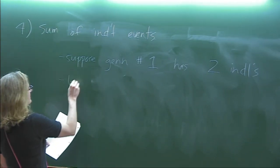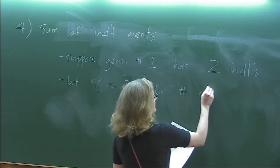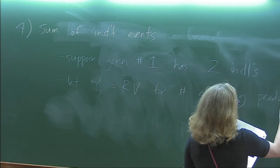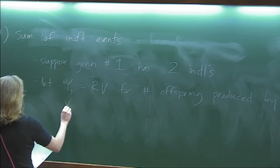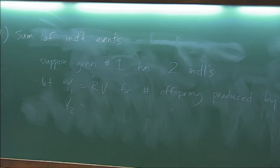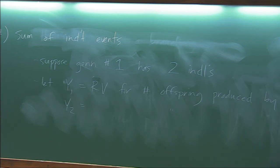Okay, and then we will let Y1 be the random variable for the number of offspring or copies of the gene, whatever you like, produced by individual one. And Y2. Okay, so two guys, they're each producing offspring. And let's say that they're twins. That's how we explain it. They're twins. And so they both have the same probability mass function for their offspring, exactly the same.